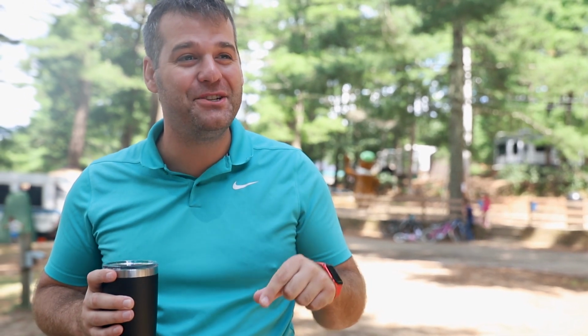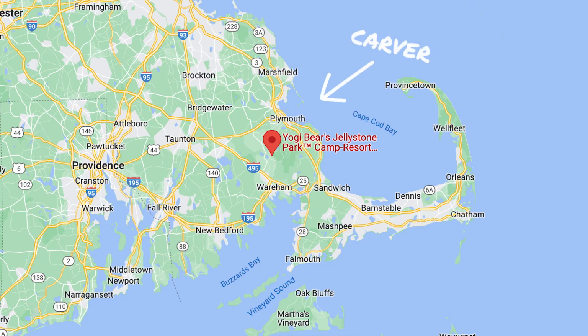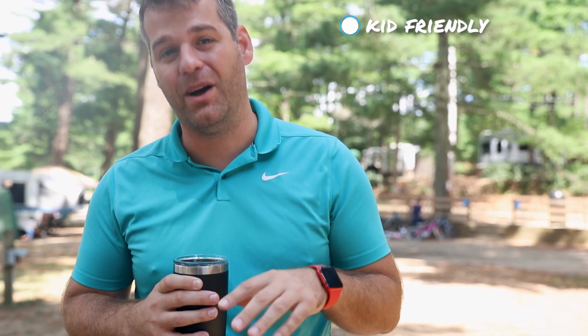Today, we're coming at you from Carver, Massachusetts. You know exactly where that is, right? Just outside of Cape Cod, about an hour from Boston, somewhere close to there. We are staying at the Jellystone Cranberry Acres. And we chose this place because it's got lots of kid amenities, as you can imagine. The location of it is pretty well in the middle of everything that we want to do.